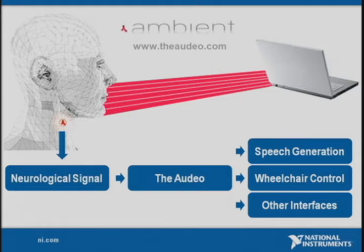So how does it work? So the device works by basically when a person has an intent to communicate, the brain will send a neurological signal. Now this neurological signal is something that the brain uses to give you all the functionality that you have. So this ranges from controlling your heart all the way to what's allowing me to actually speak right now. So to give you a better idea, we had hooked you up to the device here.